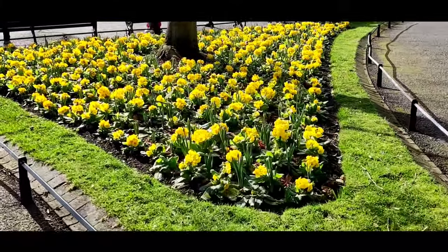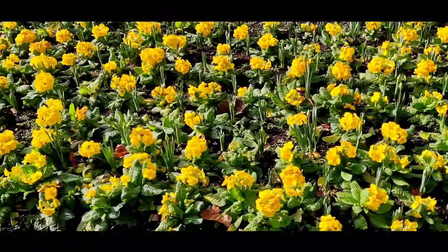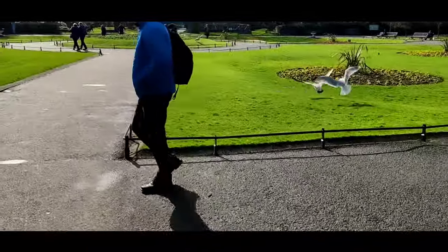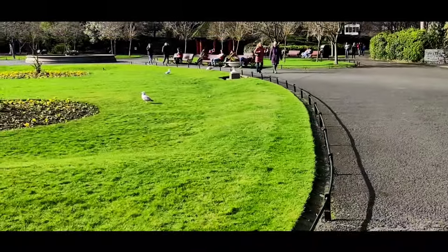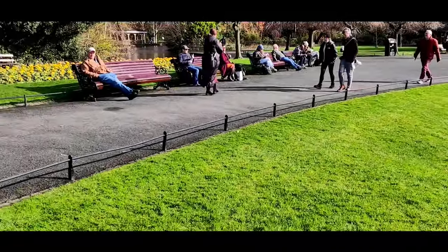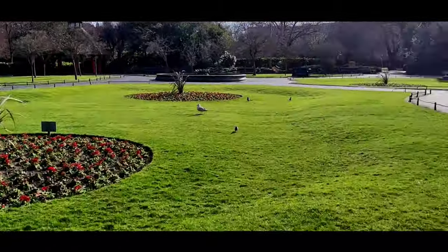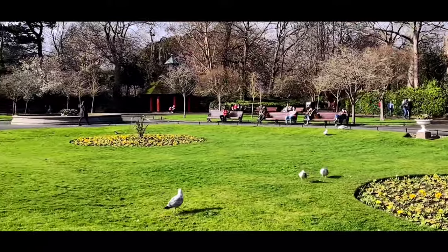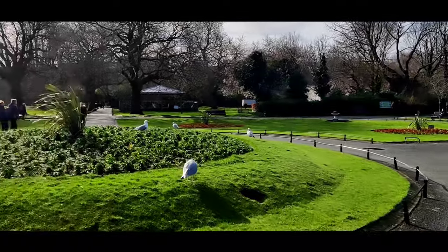Cycling is not allowed inside the park, and these flowers look very beautiful in the sunlight, the yellow flowers. The area of the park is 22 acres and it was first opened to the public in the year 1880 by Lord Ardilaun.